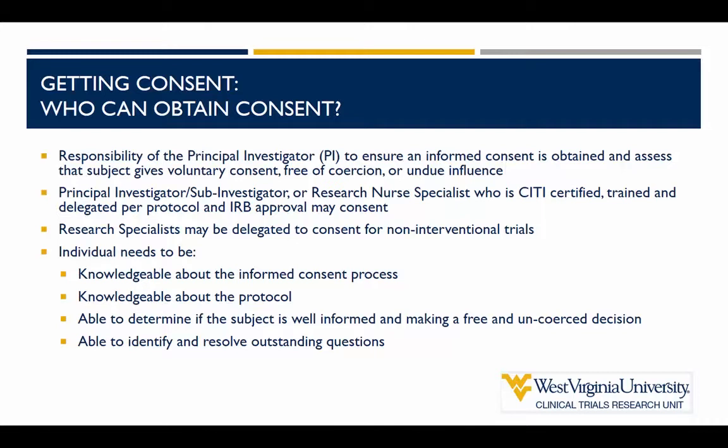So who can obtain consent? Your PI is primarily the one who's focused on that. At the Cancer Center, nurses can't prescribe medical treatment. So for us, the informed consent discussion has to come from the physician, because that consent is usually for a prescription-led treatment option. So our doctors do the initial talk, and then they'll pair up with a research nurse. Our non-nurses will work on non-interventional trials and consent them for that.